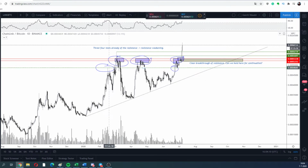This is similar to the movements we see on Bitcoin right now, as Bitcoin has been tapping the 10.5k level for around 4 or 5 times now. So once we get towards the resistance again on Bitcoin as well, it's highly expectable that we're going to break through that resistance in such a huge significant move as Chainlink is doing. In this case we can see that it's a surge of around 20% already, and right now you want to see a retest compression of previous levels before continuation.